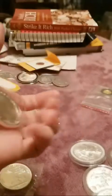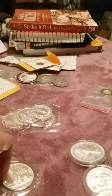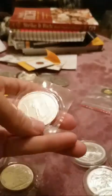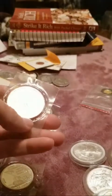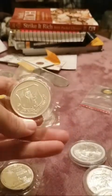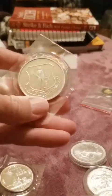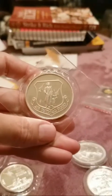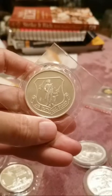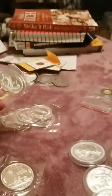Here's a National Guard one. And I actually got these at a really good price, you guys. I think I paid $12 a piece for them. I bought two at first, and then the rest I bought, and I think it averaged out to $11 a coin. This was a couple years ago, but anyway, so Air National Guard.